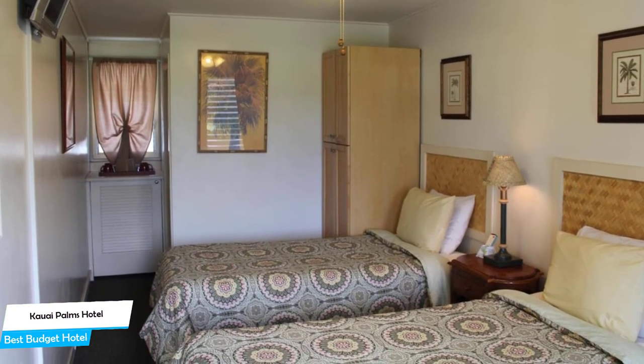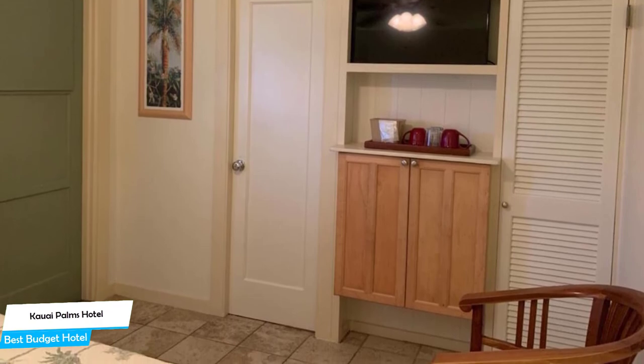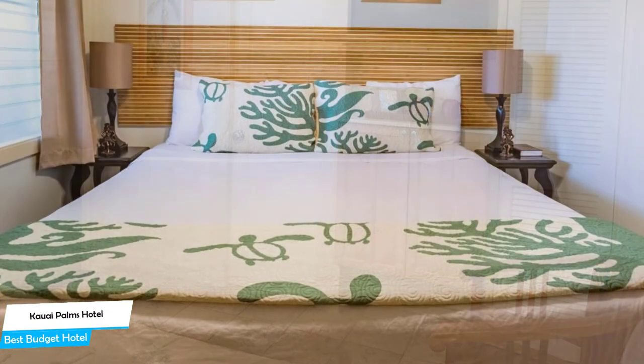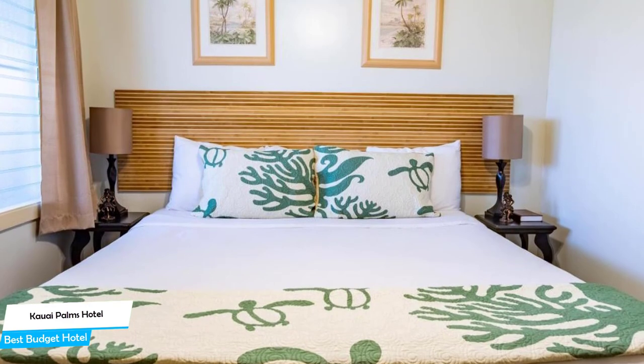The Kauai Palms Hotel is a city center hotel in Lihu. The hotel has a good location. It's 1.2 kilometers from the center of Lihu. Nearby attractions include Tasting Kauai, 0.2 miles, Kauai Escape Room, 0.2 miles, and Kauai War Memorial Convention Hall, 0.2 miles.